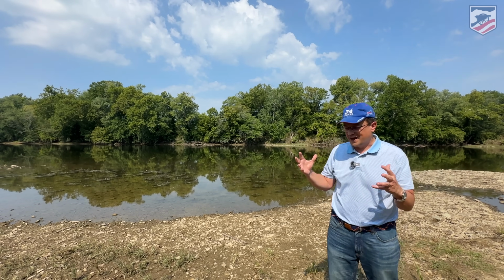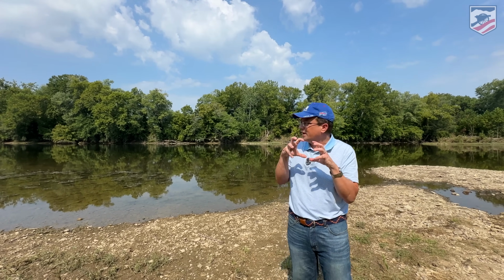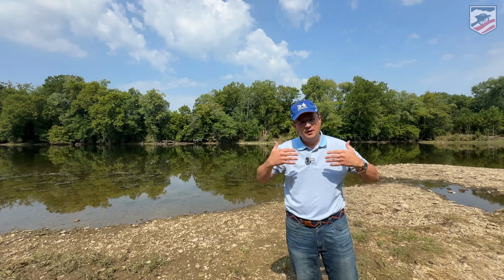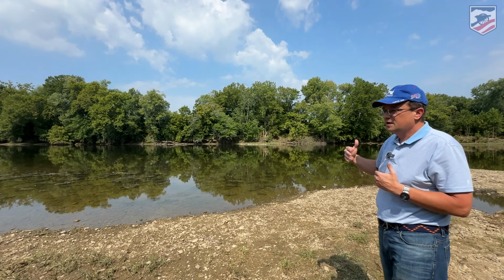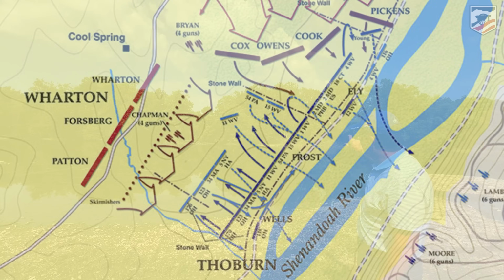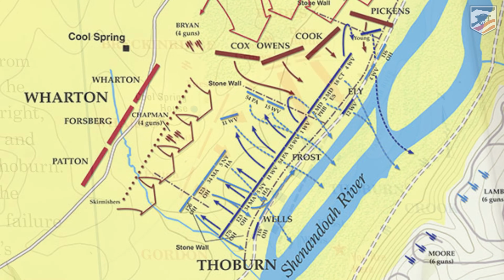And so George Crook at that moment in time is beginning to think we're going to have to alter our plan. Instead of turning south, he ordered Colonel Thoburn to simply stay put, his men in battle array. Today it's really difficult to see, but Thoburn is going to arrange his men in 3 lines. There's going to be a line of Union troops that hugs the shoreline of the Shenandoah River. There's going to be a line that moves about 75 yards up to the crest of a ridge, and then there'll be a line of skirmishers beyond that.